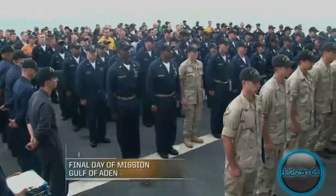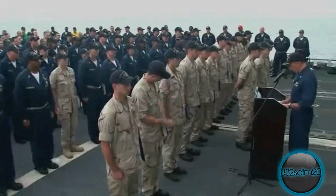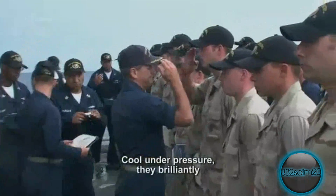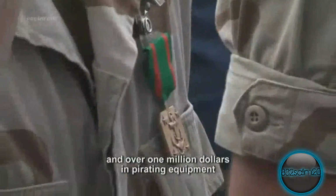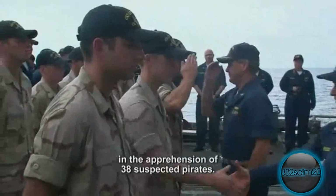On the Gettysburg's last day in the Gulf of Aden, commanding officers lead a crew medal ceremony before turning the warship toward home. With unparalleled leadership and aggressive training, they led a wildly successful counter-piracy deployment in the Gulf of Aden and Horn of Africa. Cool under pressure, they brilliantly led their team to capture 6 suspected pirate vessels, the first pirate mothership, and over $1 million in pirating equipment, and the apprehension of 38 suspected pirates.